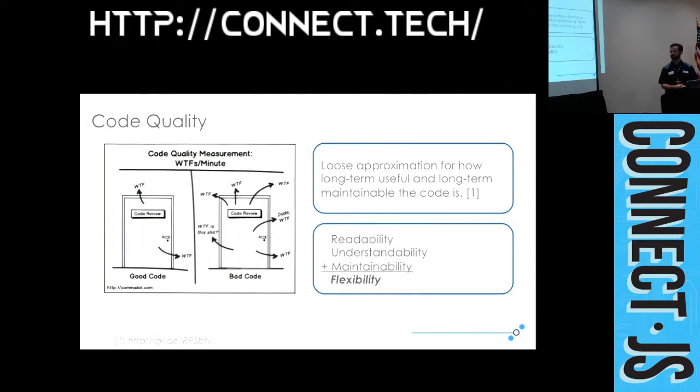Things like that. And thirdly, these two really build up into maintainability. That's how easy it is to fix a bug or to add a little bit of a new feature. And when you put these three together, what you get is flexibility. In a pragmatic sense, flexibility means that when your CEO or your boss says, hey, I know it used to do feature A, but now we need it to do feature B.